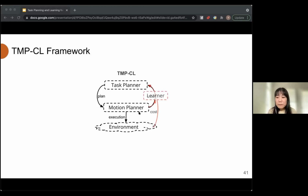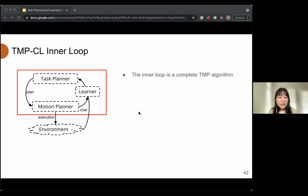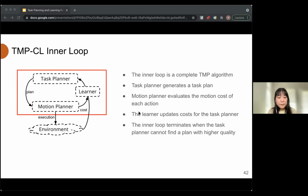In this framework that we proposed, there are 2 planning and cost learning loops that receive action cost estimates from both the motion planner and the environment. Here we look at the inner loop. It's a complete task motion planning algorithm. First, the task planner generates the task plan. Then the motion planner evaluates the motion cost of each action. And then the learner updates the costs for the task planner. And this loop terminates when the task planner cannot find a plan with higher quality or lower cost with respect to the costs estimated by the motion planner.